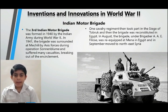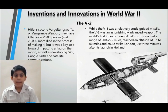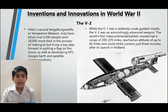The next stop, the V-2 rocket. Hitler's second weapon may have killed over 2,500 people and 20,000 more died in the process of making it. But it was the key step forward in putting a flag on the moon, as well as developing GPS, Google Earth and satellite communications.